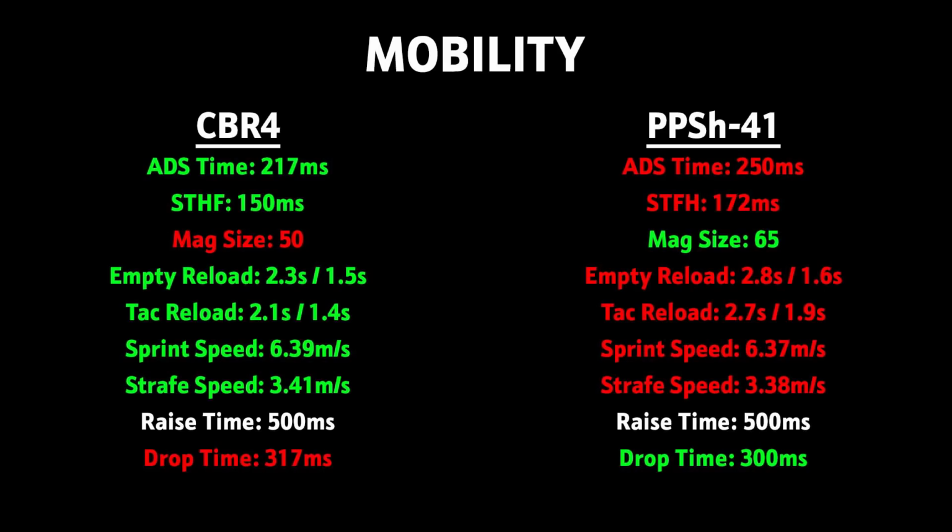Its margin of error means that those could be basically identical, and then the raise time is actually identical at 500 milliseconds. So I think drop time is probably the exact same. I think that one frame difference is probably just, again, user error. In terms of mobility, I would say the CBR4 does take a lead just because of the ADS time and sprint to fire. Everything else is not super important.